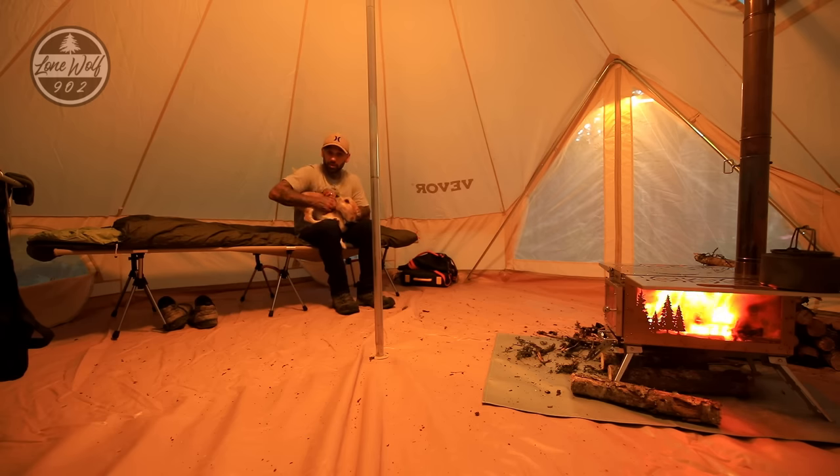Plus, like I said, I'm on my private property. I've got my workshop over there and my vehicle probably about 100 feet away. So I do have a couple more things I need to bring in overnight, like my change of clothes, clothing bag, all that fun stuff. And yeah, start enjoying tent life because it is awesome out here.